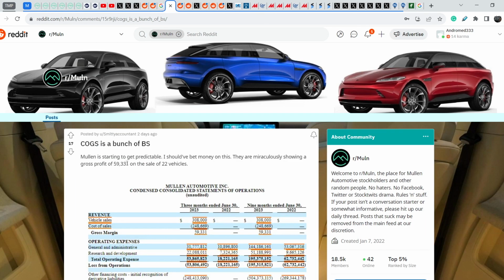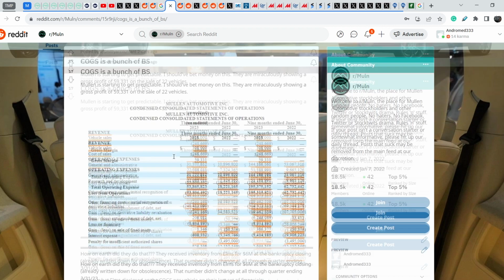Smitty accountant made this post 2 days ago, and she wrote, cost of goods sold is a bunch of BS. Mullen is starting to get predictable. I should bet money on this. They are miraculously showing a gross profit of $59.3 thousand on the sale of 22 vehicles.